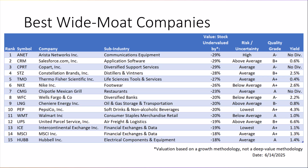Remember, stocks in any of our strategies may appear on this list one week, but not appear the next week as they might barely miss a screening criteria such as earnings estimates over the next 12 months, which changes frequently. And just because a stock falls out of the ranking one week rarely means that we plan to sell the stock right away. Sales tend to be rare. So the 5 companies we bought last week were Arista Networks, Salesforce, Copart, Constellation Brands, and Thermo Fisher.